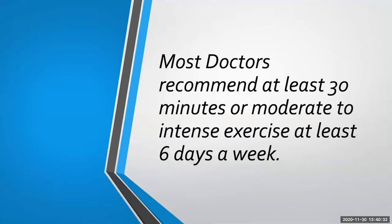All right, so how often do you need to exercise? Most doctors recommend at least 30 minutes of moderate to intense exercise at least 6 days a week. If you go by the CDC, I believe they say 5 days a week at 30 minutes. And this gets brushed over a lot. I just want to make sure that you guys have a little extra information on this.